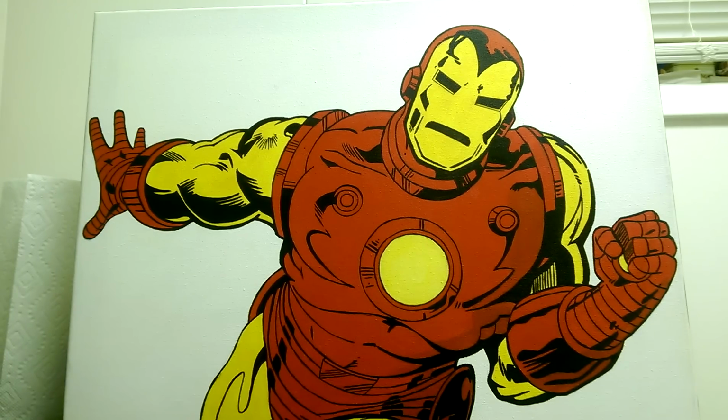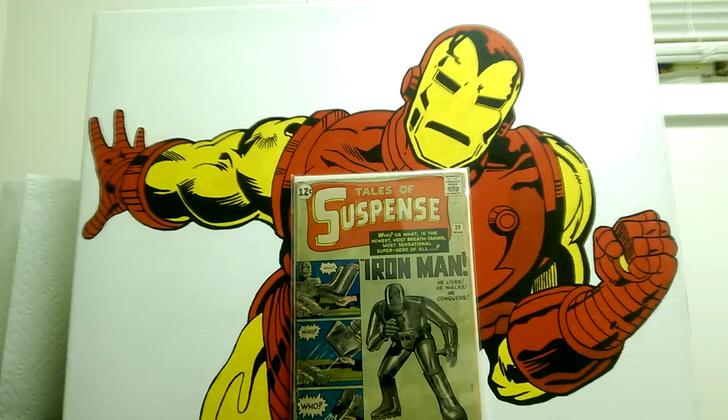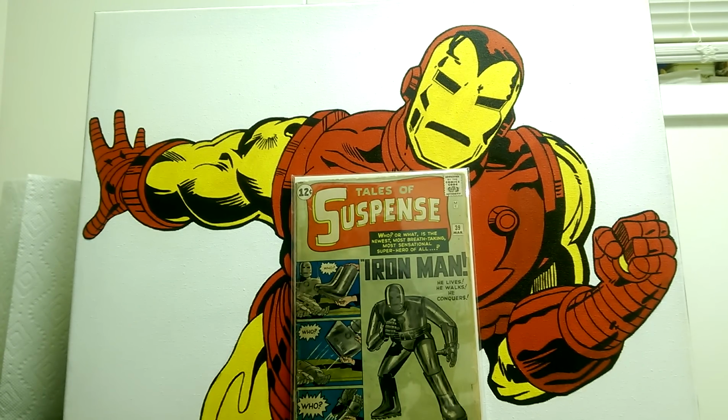And my number 1 book is Tales of Suspense number 39, the first appearance of Iron Man. This book doesn't show up very often, and I picked it up. It was one of the earliest books I picked up when I started picking up comics again, when the Iron Man movie came out, and I was able to pick this up for, I believe, $540. I know it's in pretty beat up shape, but I have it in my collection, and Iron Man is my favorite superhero. So, it's number 1 that I'm proud of having.